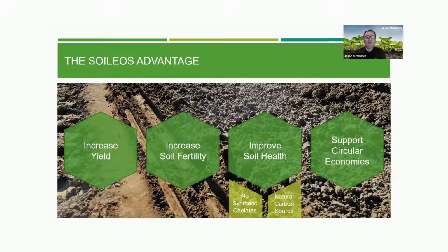So clearly the number one advantage to the farmer is improved yield, but more important actually is an improved return on investment. We've done a lot of work on this, which we'll discuss in detail a little bit later after we discuss some of the work that we've done.